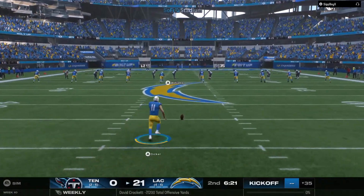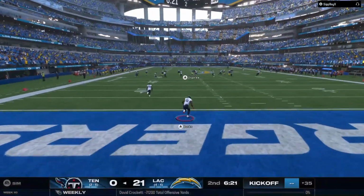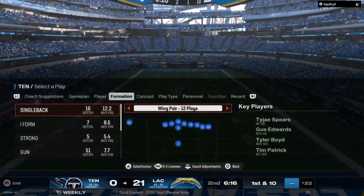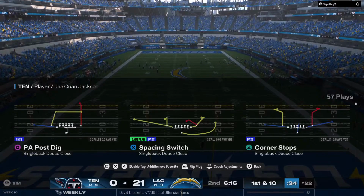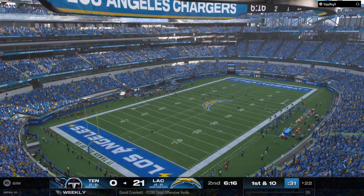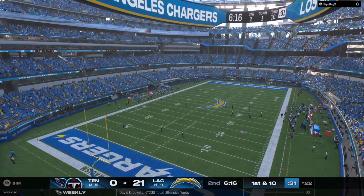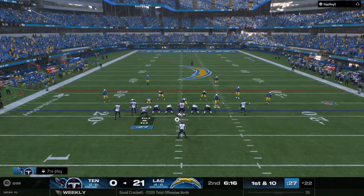Both teams ready to go once more as the kick's away. Now, this is going to be returned from deep in the end zone. And he'll be out of bounds on the return. And the drive will begin there. So 1st and 10 now. They'll start from the 22.